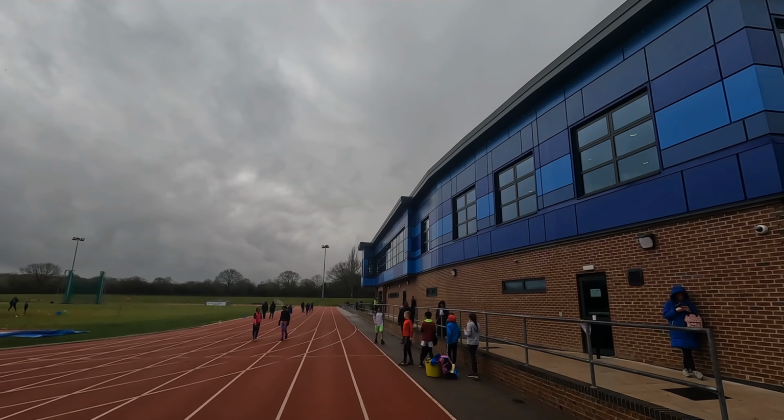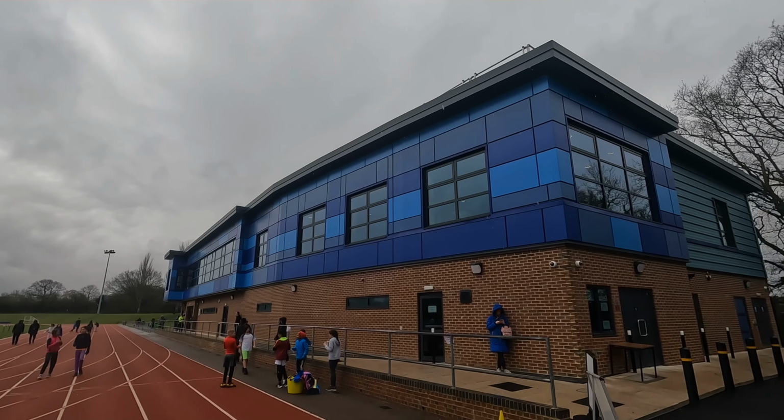A bit of a view there. Pretty nice, that.